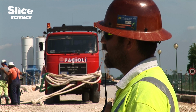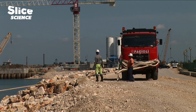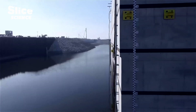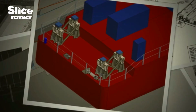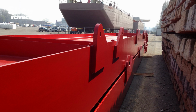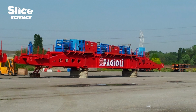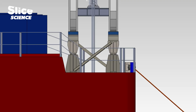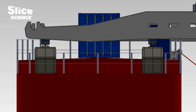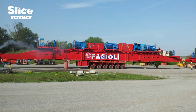Fagioli was also contracted to move some of the concrete caissons from the Lido Tre Porti building site. In order to move the massive concrete caissons, Fagioli engineers designed a unique tool for the job. They designed a catamaran structure with 2 river barges bound together with crossbeams equipped with strand jacks. A special wedge-shaped connection provided the catamaran with the necessary rigidity to perform the massive lift.